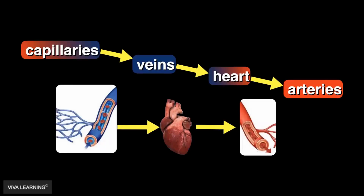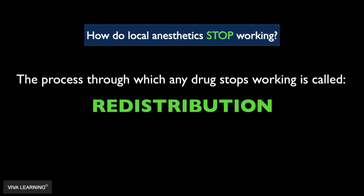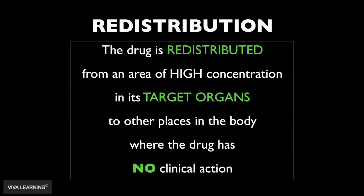Local anesthetics, as long as they stay in that nerve in a high enough concentration, are blocking nerve conduction. What happens? They diffuse in, then they diffuse out. Now, when lidocaine diffuses out of that nerve, it goes into capillaries, into veins, it goes to the heart, and then boom, it goes everywhere in the body. So the process by which a drug, a local anesthetic in our discussion tonight, stops working is called redistribution.